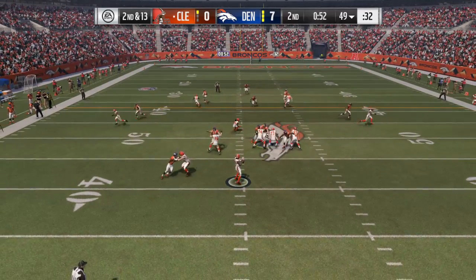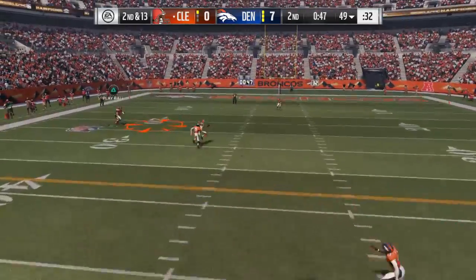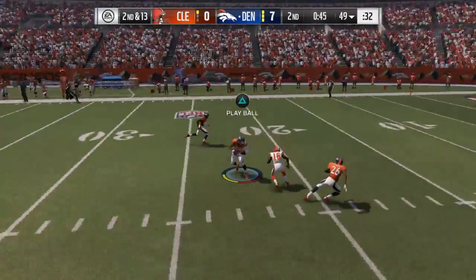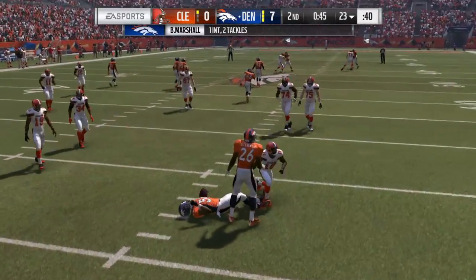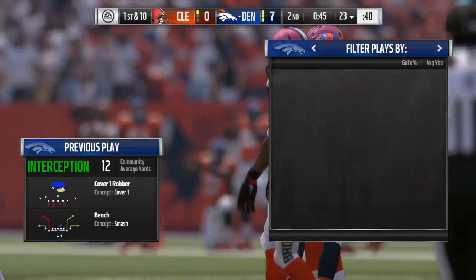On second down, Griffin surveying the field. Oh, you saw that one coming. It's intercepted, thrown back across his body. And how about this? It's the other Brandon Marshall that picks it off.